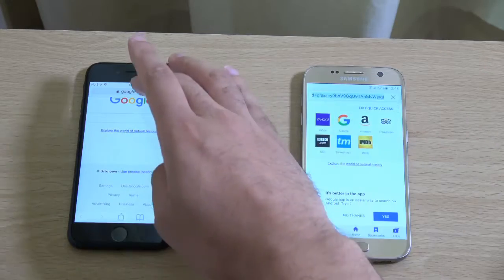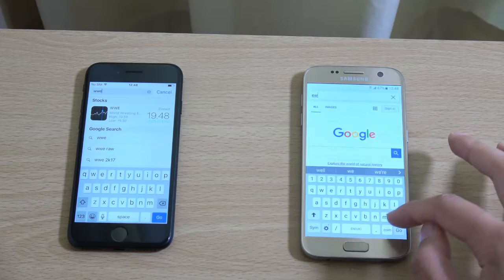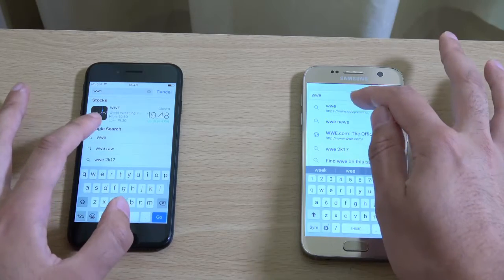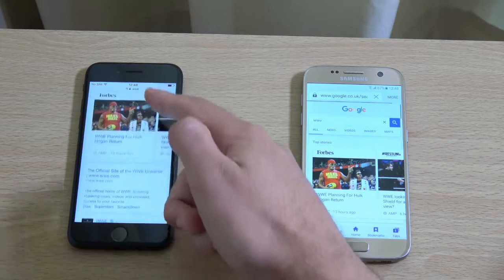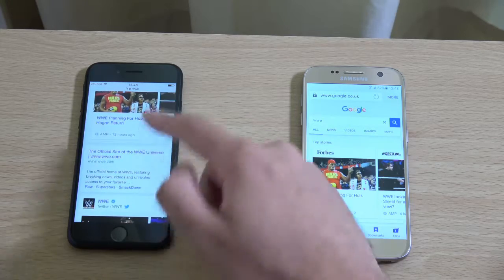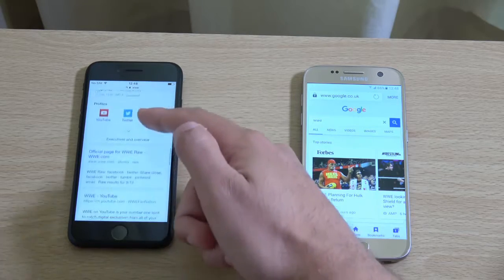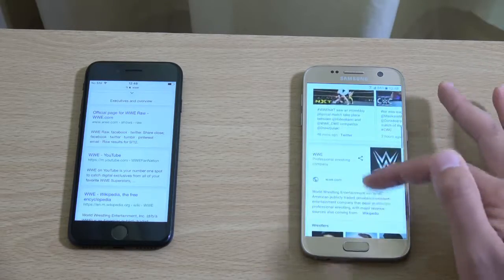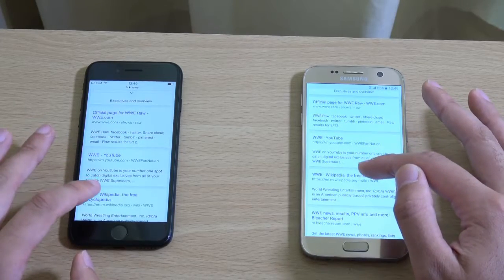We're going to just open up a few websites here, see how they do with real world page rendering. WWE. So let's go. So a little bit faster here to do the search. Whoops. So that was annoying. The screen kind of clicked it as I was searching through this. So I'm not going to click on the WWE website. I'm going to go to the Wikipedia page so it's fair. So let's go.